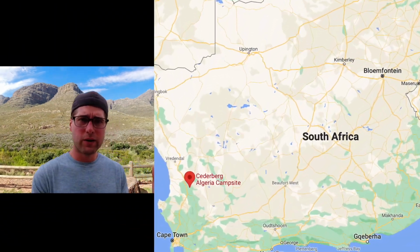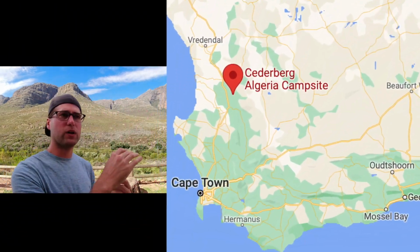Continuing our South Africa series, where we are now spending the month of December in South Africa. This weekend we are spending time in Cederberg, which is a small mountain range. You can see the mountains here of Cederberg. We're spending the weekend here. We've rented some nice cabins. We'll show you around those in a second.